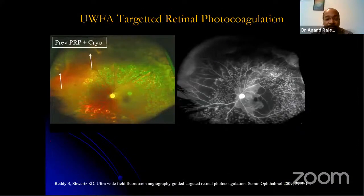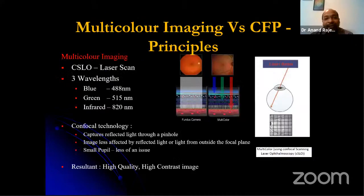Ultrawide field has also brought up this concept of targeted retinal photocoagulation, where ischemia shown so beautifully all around can be targeted with retinal photocoagulation instead of our conventional PRP, which destroys normal tissue also. Multicolor imaging is another imaging modality which I tend to use quite often.